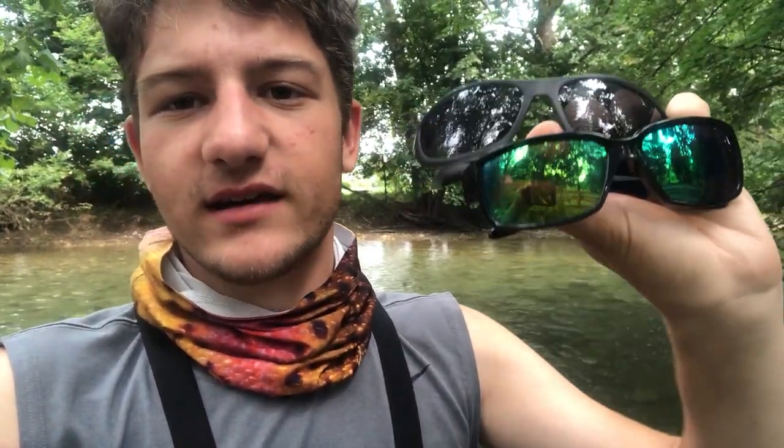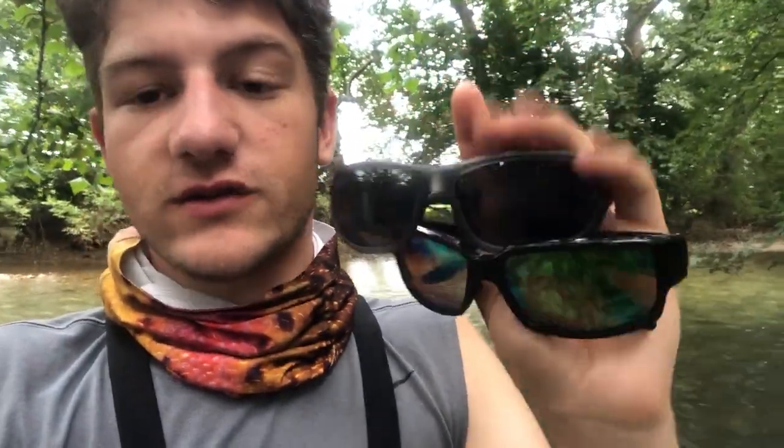These are two polarized sunglasses by KastKing. I got two different pairs here. I got the KastKing Skidway sunglasses right here. These are with the copper brown lenses, and then the ones on the top are the KastKing Hiawassee with the smoke lenses and the smoke frame. So they're really awesome polarized glasses. They're very affordable. They're around $25 a pair. And they're extremely durable, extremely strong, they're just awesome.